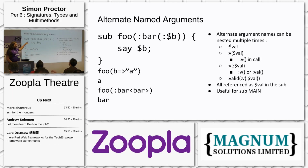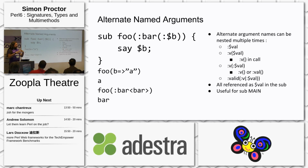Now this is something I really like: you can have alternate names for your named arguments. This is very useful when you're dealing with command line functions. If you're putting something in the command line, you can have the long version or the short version, because named arguments when passed into main basically go dash dash, and that's how you specify them. So you could have bar or B, and if you call this with either bar or B set as your key, it will be set to the B value.